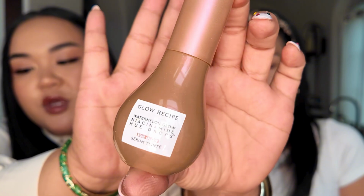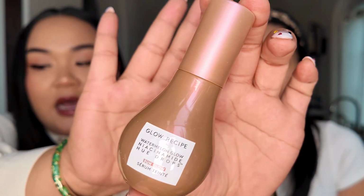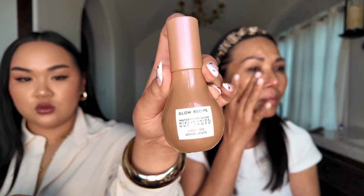Very. Next, we're gonna go in with Glow Recipe's Watermelon Glow Niacinamide Hue Drops Sun Glow. This is my first time trying this one. I've tried the regular one, but not the Sun Glow. So this should have a nice bronze finish, perfect for the summertime. Glowing. Oh, that's nice. Looks like you're glowing from within. We were a little intimidated by what came out of the bottle, but it's a really nice light shimmer for under makeup. She's a fan. So let's see the glow. Nice. Yeah, it looks like you just got a tan.